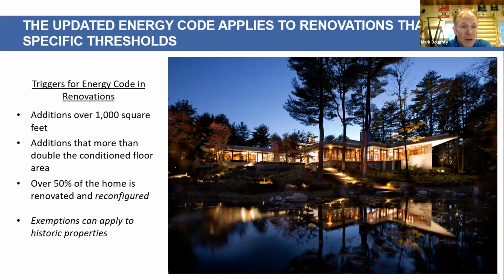What triggers the energy code is additions over 1,000 square feet, additions that more than double the conditioned floor area, and an addition or a renovation where over 50% of the home is renovated and reconfigured. The common interpretation of reconfigured is that it's moving walls and changing the floor plan. So the renovation that Colin showed, that we did together on the Germershausen house, would actually not have triggered the energy code in this instance.